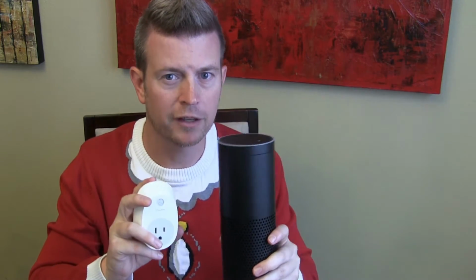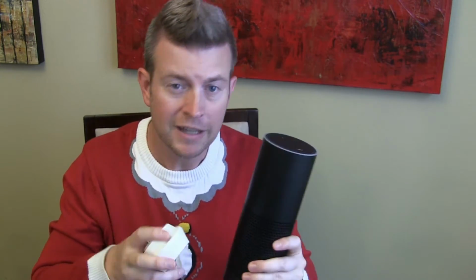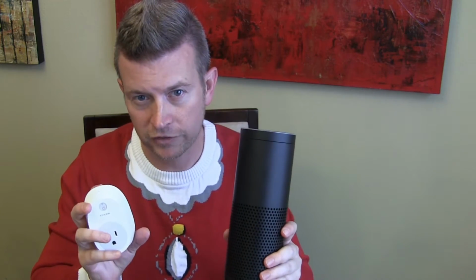I have some LED lighting in my living room. I say, Alexa, turn on the mood lights. And she turns on the mood lights. Direct integration. You don't have to remember some crazy phrase. You just tell her turn on or turn off, whatever you've named it. Light switch works the same way.